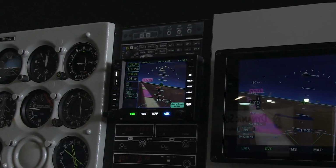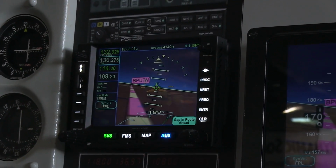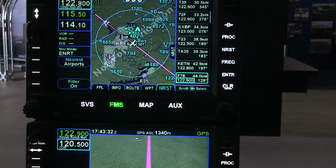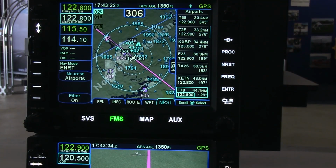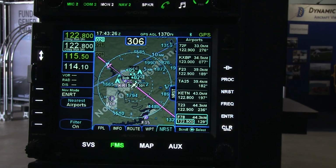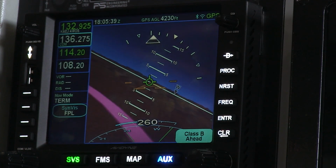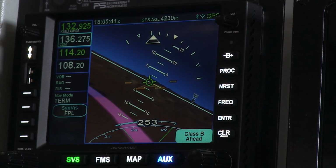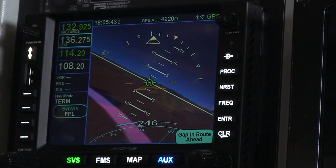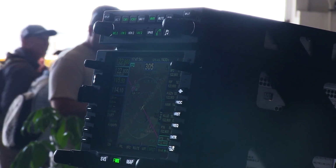The software upgrade that came out for the IFD series, 10.2, which came out earlier this year, added synthetic vision not only to the 550 but to every IFD that's ever been made, and you get an exocentric view, meaning behind the airplane, of synthetic vision. That's something unique to Avidyne, and people are absolutely loving it. With the IFD 550, you also get a built-in attitude indicator, and you get the out-the-window view, which is really nice, but you get synthetic vision on every single product. So that's the big new upgrade that's now out there.